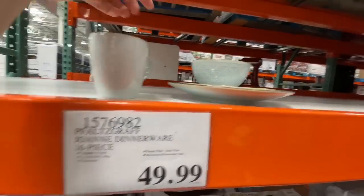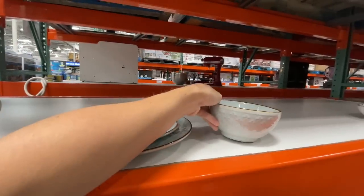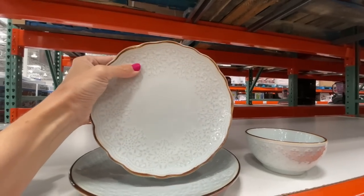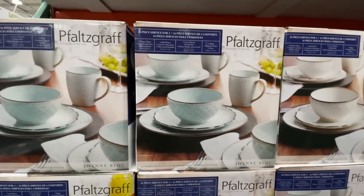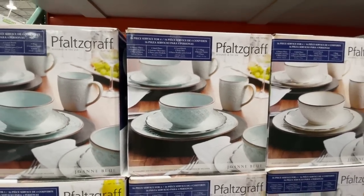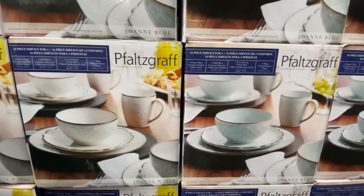Feltsgraph. I don't know. I give up. This is beautiful Feltsgraph. Look at the scalloped edge on these plates. Love the design of these. And it's $50 for a 16-piece set. Oh my goodness, and it comes in two colors. So it comes in white and the teal.